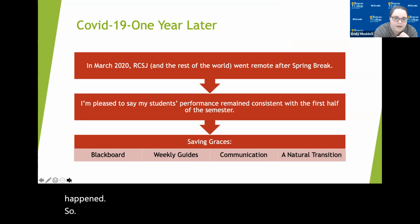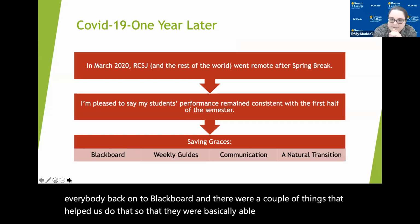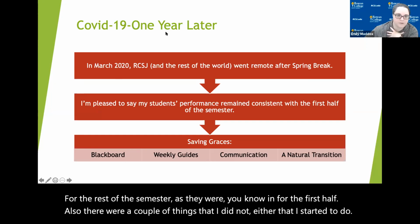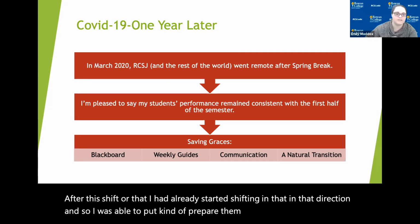So last year, when that happened, I was able to fairly quickly reorient everybody back onto Blackboard. And there were a couple of things that helped us do that, so that they were basically able to perform consistently for the rest of the semester as they were for the first half. There were a couple of things that I started to do after this shift, or that I had already started shifting in that direction, and so I was able to kind of prepare them and myself for that shift.